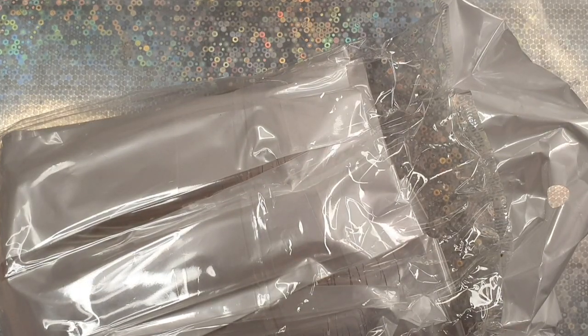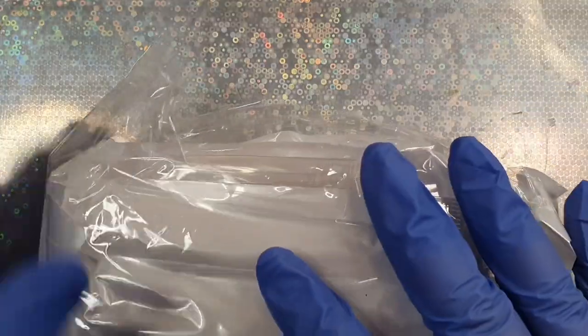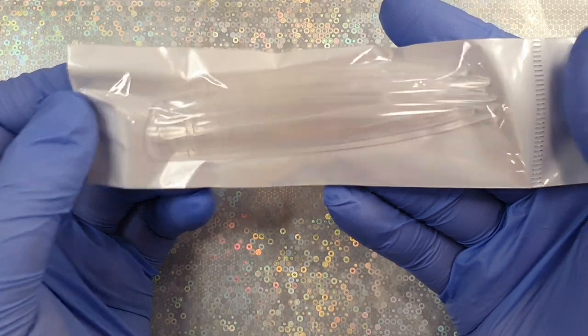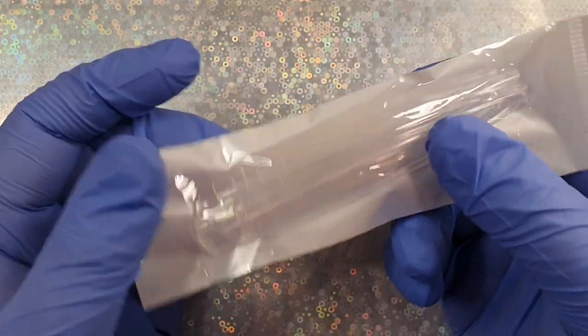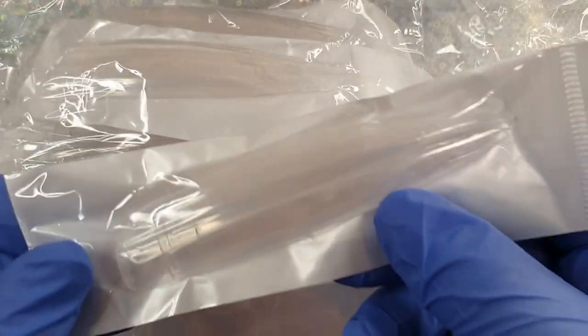But I finally found a seller. I believe these were $6.99, and there were 240 of them. Because I only do 5 fingers at a time for my videos, I didn't really see much point in getting loads. I'd only need this many. So they come in lots of little packs, and I think there are 10 pieces in each little pack.